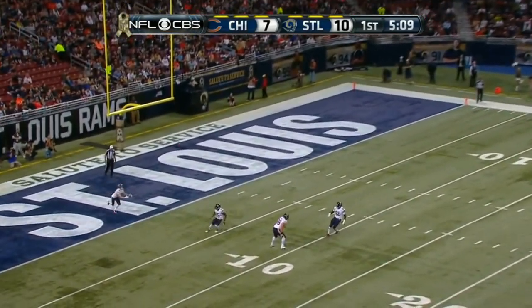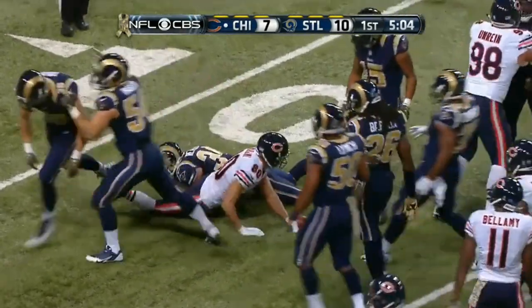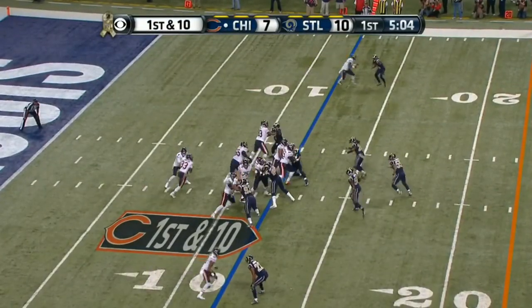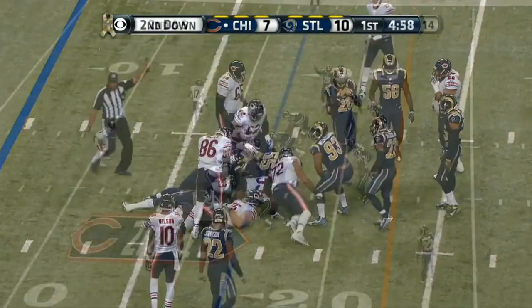Mariani is back deep, and he'll take this one out. And he is stuffed at the 11-yard line. For Chicago, at their own 12-yard line. Cutler to Langford, the rookie. And he gets across the 15-yard line.